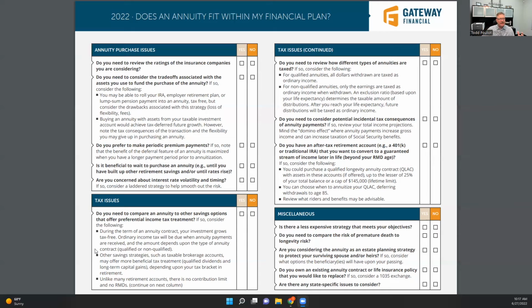You will be taxed at income tax rates, and the amount again is dependent on whether it's qualified or non-qualified. This is why having a CPA by your side also helps. So when you contact us, we can look at your tax plan and the future of your taxes and figure out what we're doing here. Paying at long-term capital gains rates is much more efficient than paying at income tax rates. Other saving strategies, such as taxable brokerage accounts, may offer a more beneficial tax treatment: qualified dividends and long-term capital gains, depending on your tax bracket in retirement.